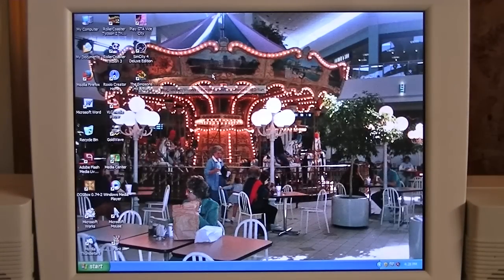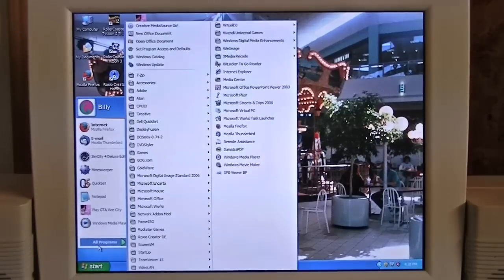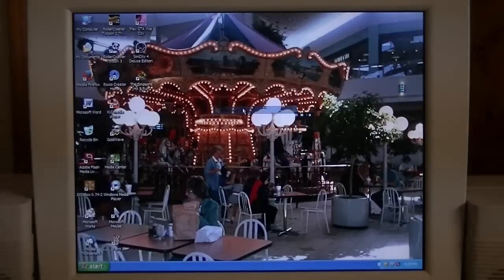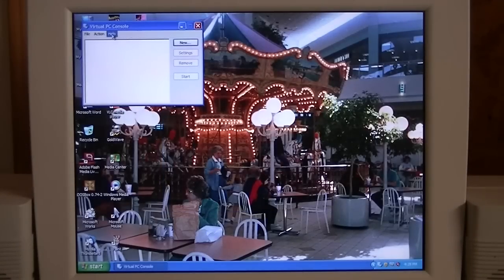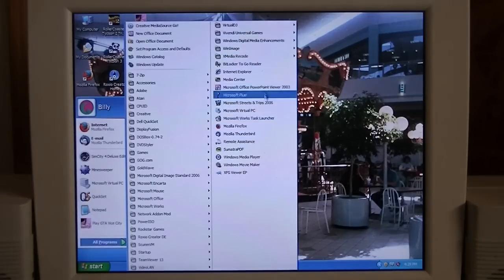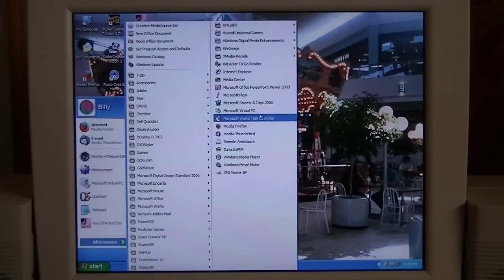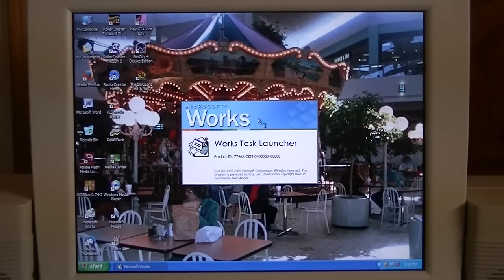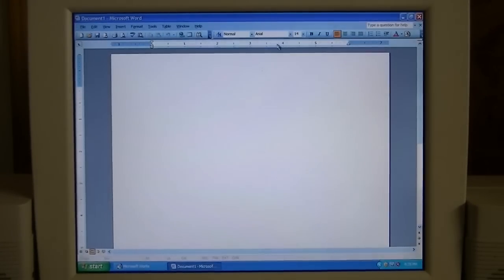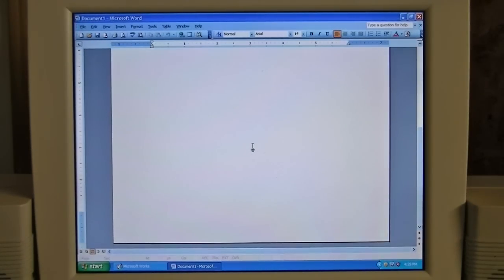And I've got Simpsons Hit and Run on here as well. Used to play that game quite a bit on my original Xbox. Never had the PC port until recently, though. And I've even got Virtual PC 2007 on here. Not that I ever use it, but I had a copy of it, so why not install it? And got Works Suite 2006. That's Flying Scotsman approved right there. And it connects into Word 2003. My favorite version of Microsoft Word ever. Because it just plain works.